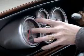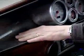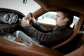Inside, it's more of the same, sort of retro in feel, but with modern touches. So you've got these quite old-fashioned dials and chunky steering wheel, but then it's all set against this really rather modern, clever dash. I like it in here. It's a nice place to be. All these knobs and switches have a bespoke, custom-made feel. It is quite cramped, though, even for me.